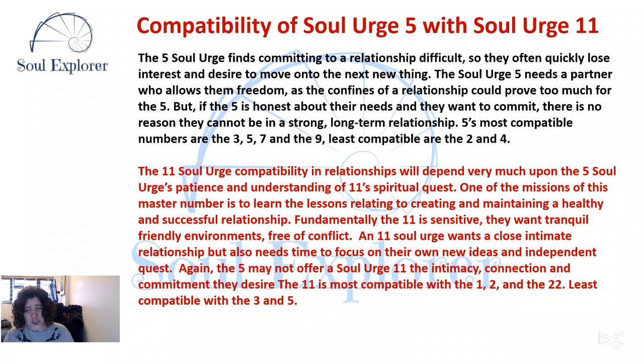The soul urge 11 too, when they are in a relationship, they do want a close, intimate relationship. The 5 may not offer the soul urge 11 the intimacy and connection and commitment that the 11 may need. The 11 is most compatible with the 1, the 2 and the 22, least compatible with the 3 and the 5. But I think the 5 and the 11, they both struggle in relationships. They both need their space.